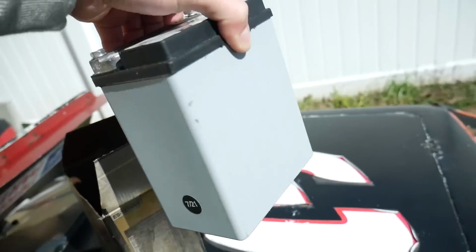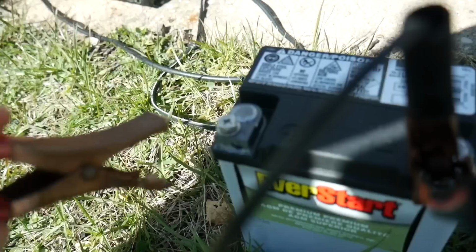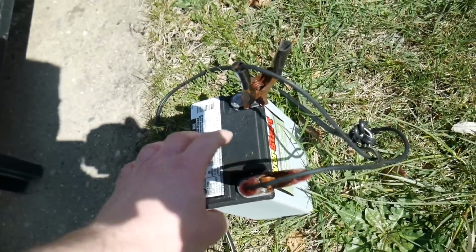Let's see what the date on it is. 2021, not bad, this might work. So we'll let this thing hang out here for a little while, and then we'll test the voltage on it and see if it's actually holding.